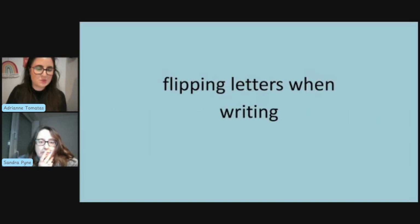So flipping letters is, I think, the famous one, isn't it? The P's and the Q's and the B's and the D's. I think that happens to just about every child when they're learning to write. So just because your child flips letters doesn't necessarily mean they're dyslexic. When they are flipping letters three years into their reading and writing journey, that's when you need to start worrying, I think.